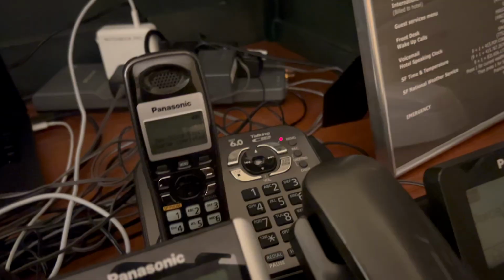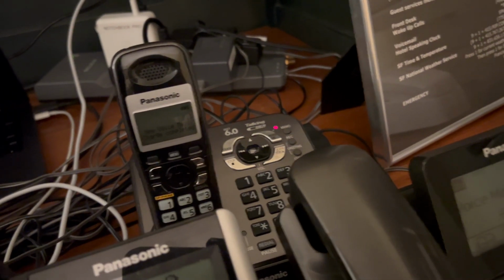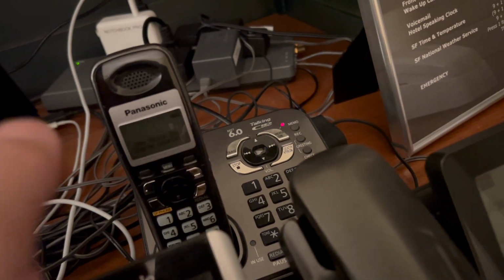Behind it, we have a 2008 Panasonic KX-TG9344, which is a very weird model because it looks, for the most part, like a DECT phone, because it is, as it says right there on the top, but the menus look like a 5.8 GHz phone, and it sounds like one too.